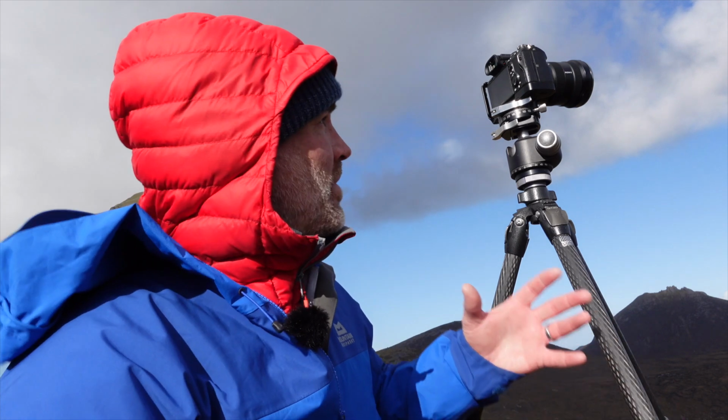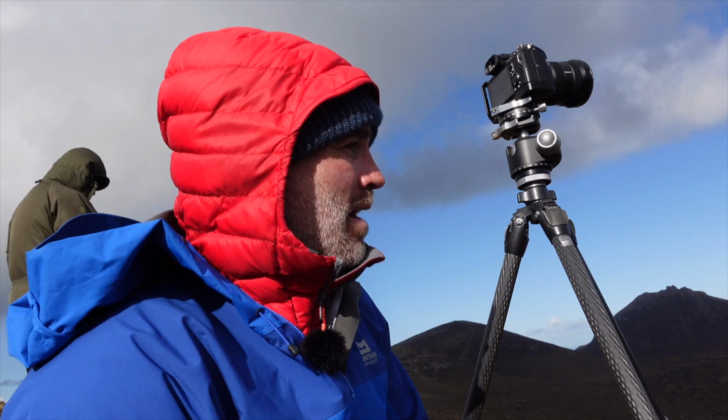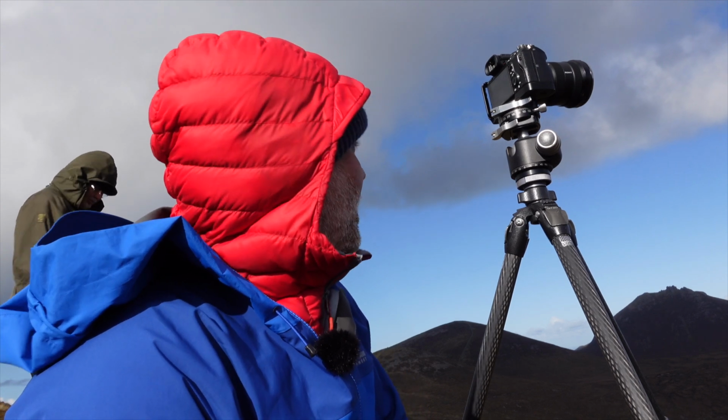Filter wise, I didn't even have time to talk through any settings, but all I had on was the new Nisi Natural circular polarizer. Obviously when you're shooting rainbows and you start to polarize it, it can literally either remove the rainbow or really make it pop. So really useful to have. But that was the only filter I had on camera, and yeah, pretty pleased.